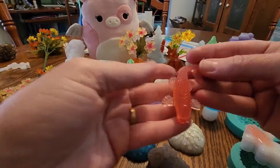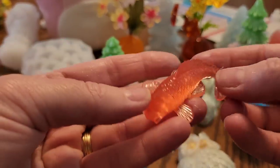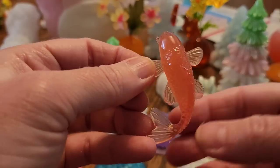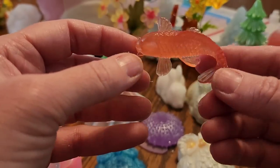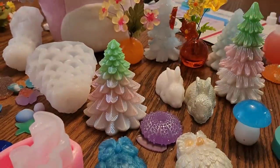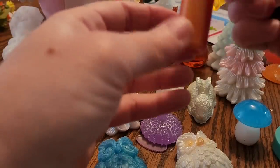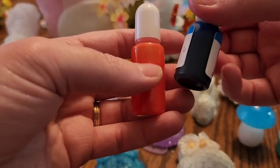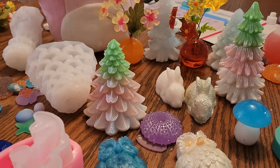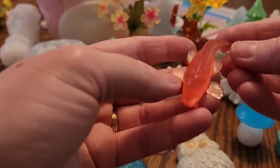Look at that. Let me see if I can move it closer. There you go. Now you can see. So it's kind of a pinky. This was red, but it's kind of lighter. Let me show you. I have the powder that I showed you earlier, and then I have this dye that's more of a pearly dye, and then this is just a plain. I use this dye, so it's not shimmery, it's just a color.